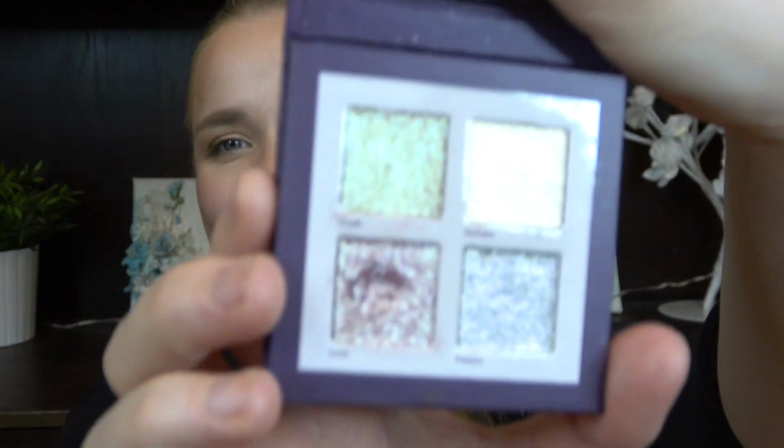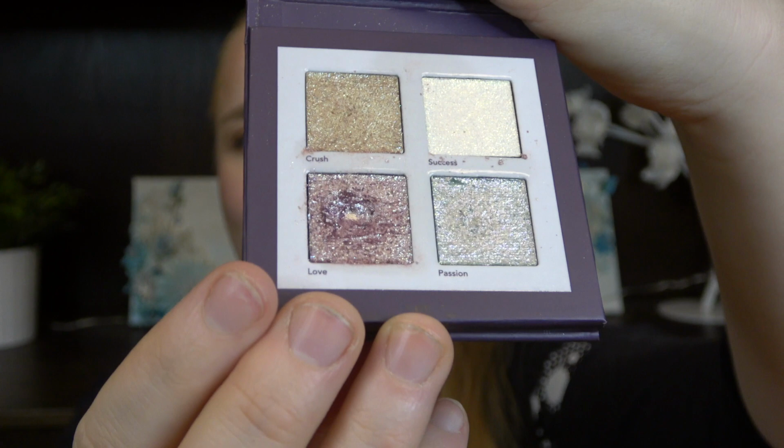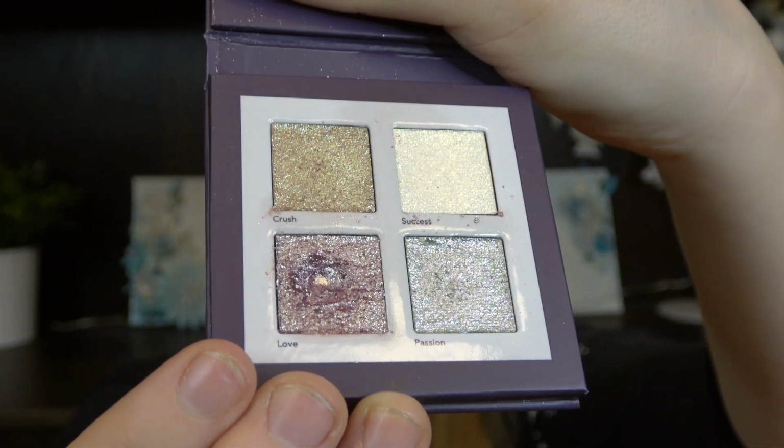And let's talk about one of them, shall we? It's from LH Cosmetics, the Saga Shimmer, or Shimmer Saga. I was working on the shade Love. I'm going to just clean up a little bit here so it doesn't look too awful. And this is how it looks. Can you see the pan?